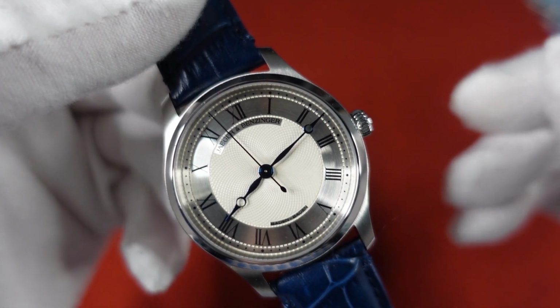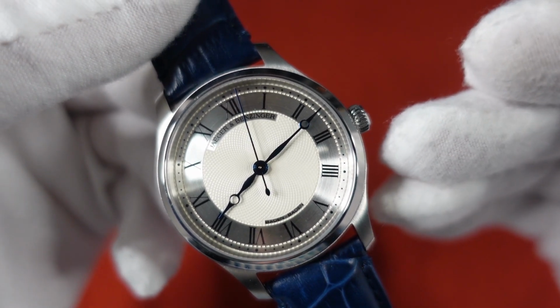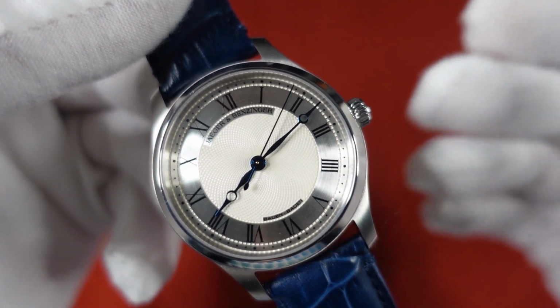And today I want to share with you my experience purchasing a pre-owned watch. This one in particular, this Jaeger and Benzinger Vintage Edition. And 3 things you should know before you buy a pre-owned watch.